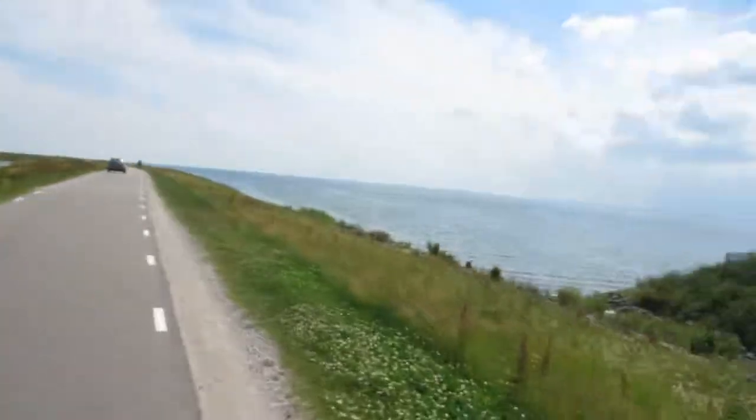Right now we're on the dike, or the dam, which was man-made. Whew. A bug just flew into my nose. And look at this view.